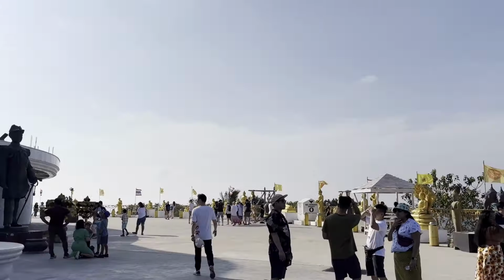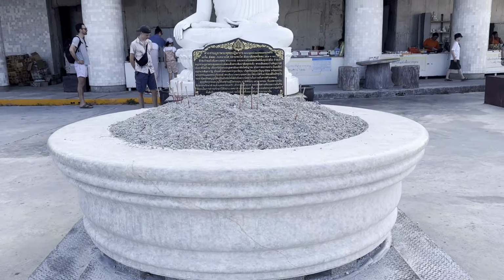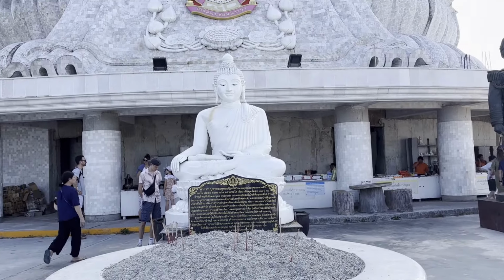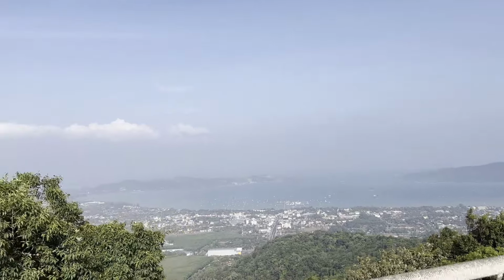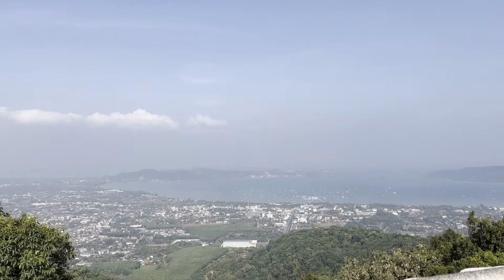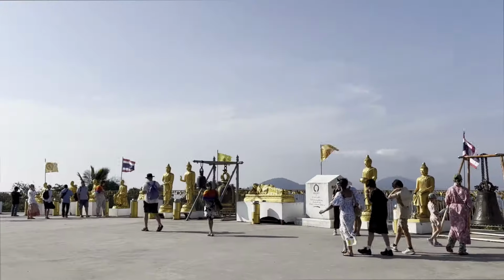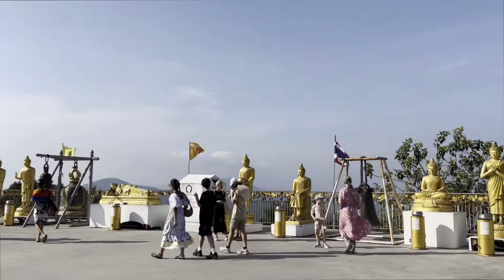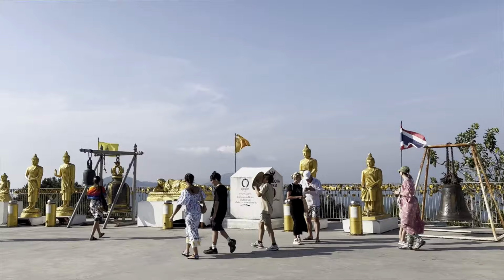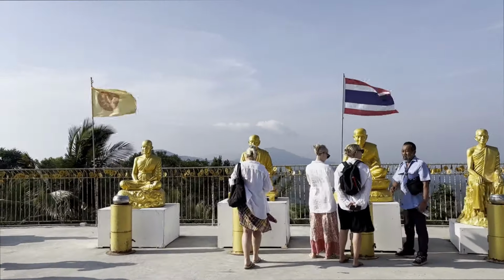The statue is made of concrete and covered with Burmese white marble. The statue was declared as the Buddhist treasure of Phuket in the year 2008. The statue cost 30 million Thai baht, sourced primarily from donations. It was built legally in a national conserved forest with the approval of the Thai Royal Forest Department.